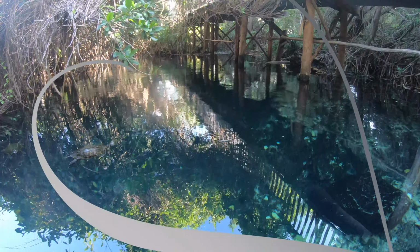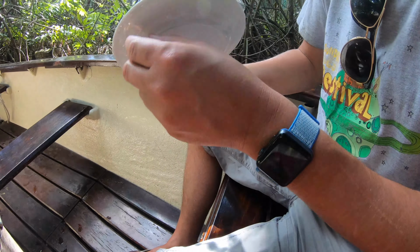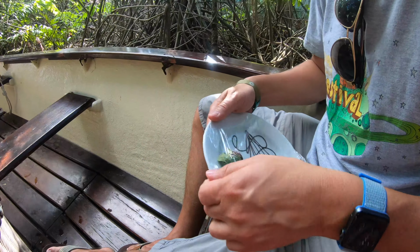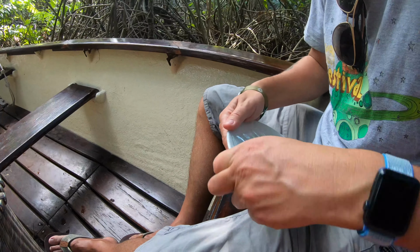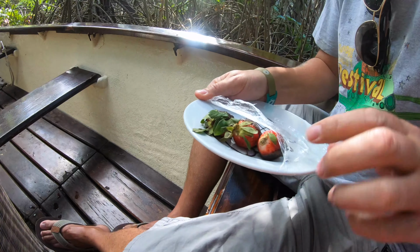The strawberries are wrapped up exceptionally well, and as you can see here I actually struggle to get into it, but I guess they have to do that to make sure no bugs or anything crawl in and ruin the lovely romantic boat ride.